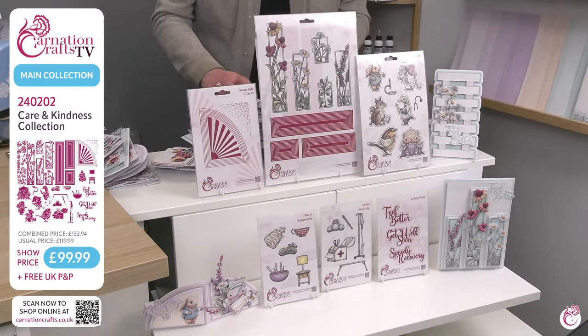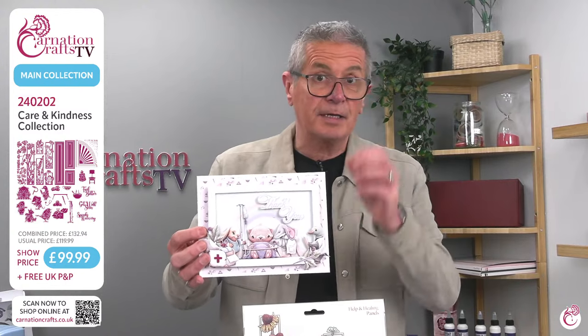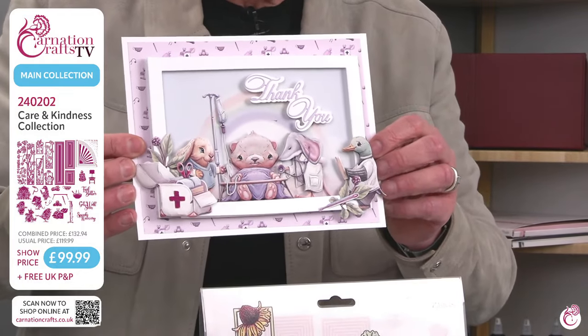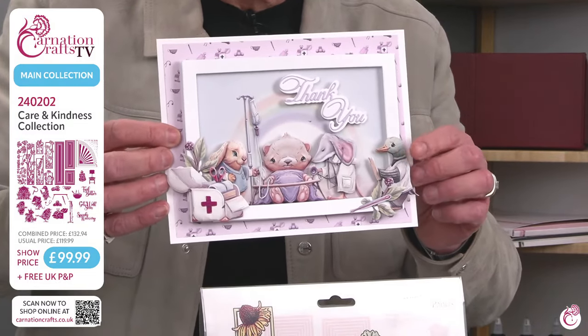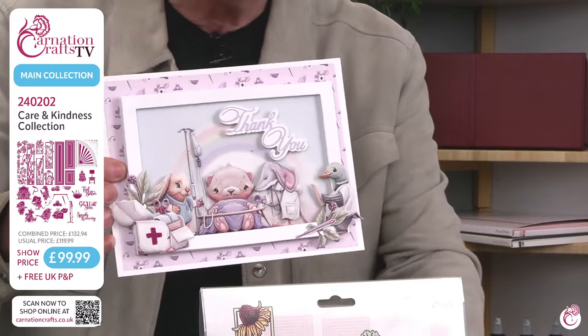I'll show you some finished cards quickly so you can get an idea as to the sort of thing that you can do. Fiona Abbott in our design team has done this one. So she's really made a fantastic scene here with the bear and Dr. Duck coming in attendance there as well. The drip's there too. So that could be a lovely get well soon card, or it could be a thank you card to the doctors and nurses at the hospital, couldn't it? If that's where they've been. That's such a lovely idea.